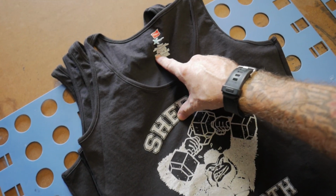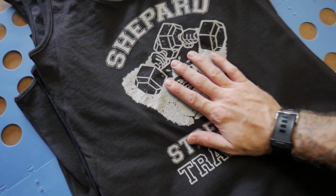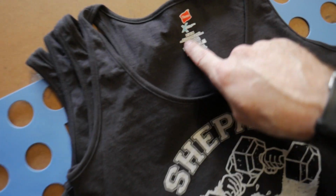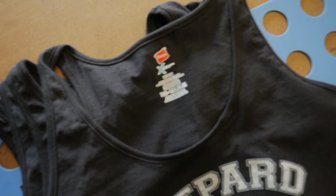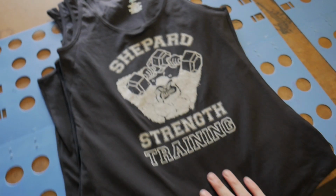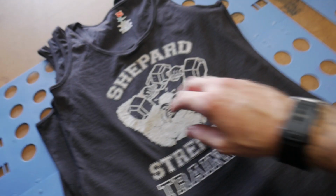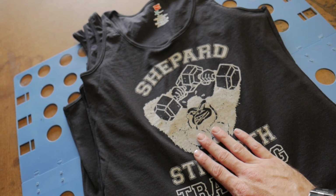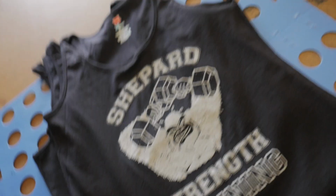This is a stupid lesson learned. Thought we could discharge them, but being the dumbos, we didn't check our blends. And these are 50-50s or 60-40s, so they didn't discharge right. So we ruined 4. We're gonna print the rest of them in plastisol, and then I'll have to reorder these. God damn it.